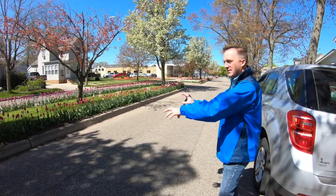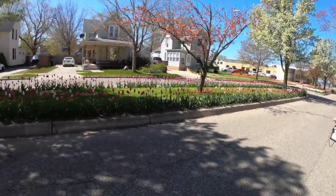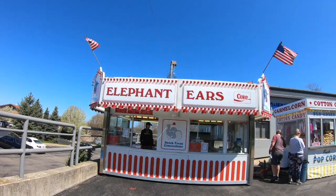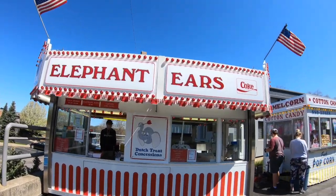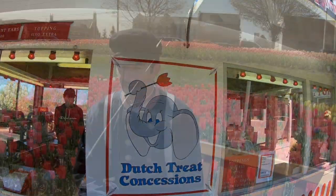My favorite part of Tulip Time, probably, is I really love the people that come and visit. I really like to interact with the community and see who comes and where they've come from and how far it took them to get here. And I really like the food. So I'm a junk food wagon guy, and I love that too. So outside of the people, it's the food.